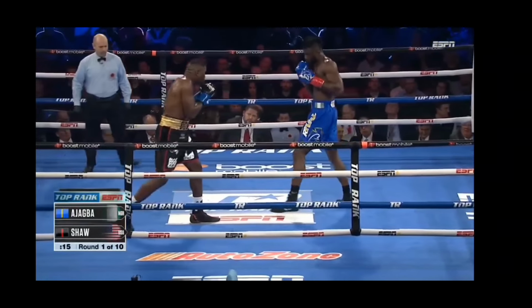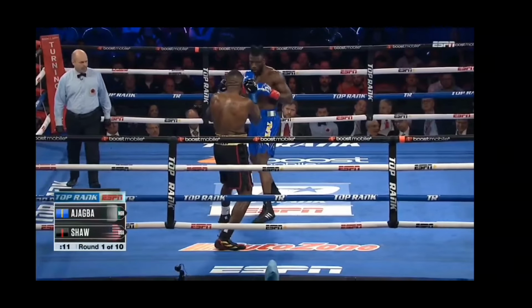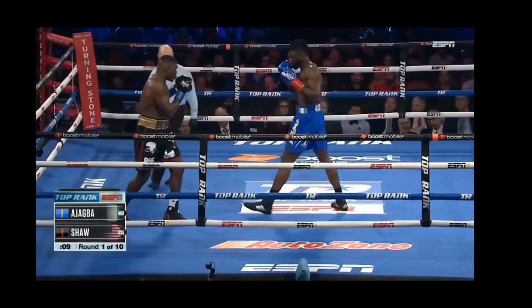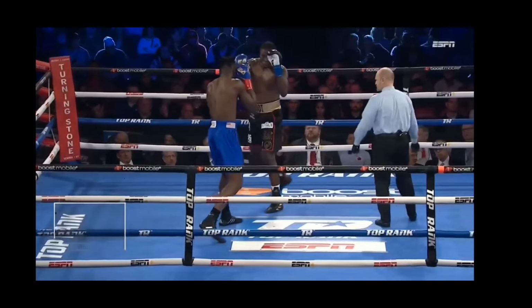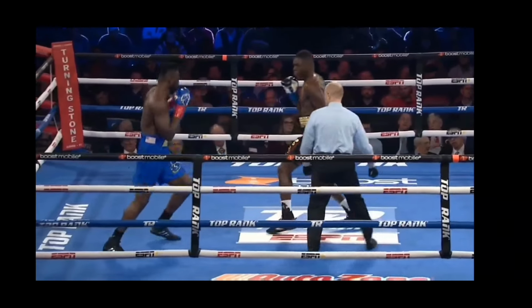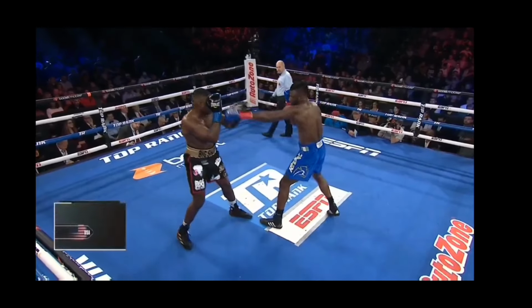Nice jab by both guys exchanging. It's a good feeling-out round for both men. Not a whole lot going on. Right hand trying to go to the body to close it. Can't wait to see more.